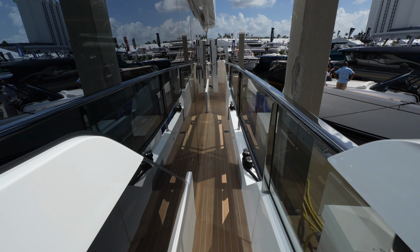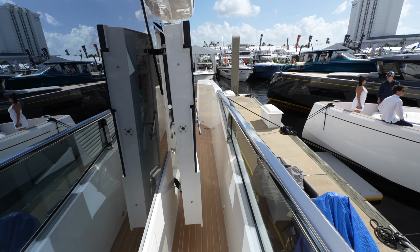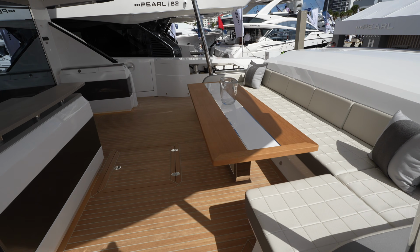And the wind is picking up a little bit. I apologize if there's any of that noise. As you can see, this leads us back to the aft deck.